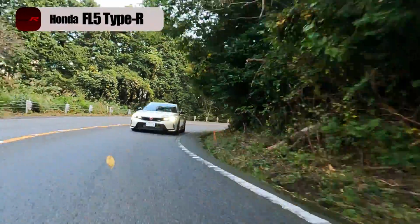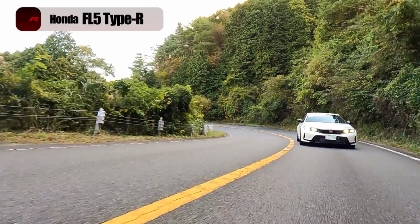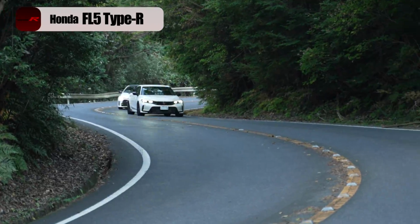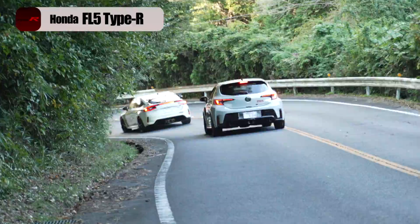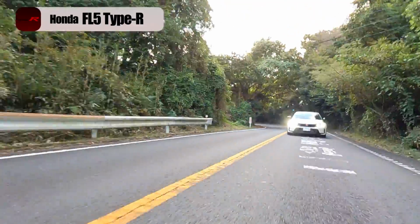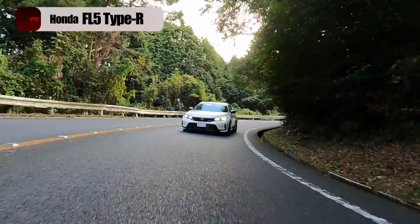No issues with torque steer. Man, this thing just feels so stable, it's crazy. On a road this narrow and tight, I've just got so much trust in the car to hang on to the skinny bit of pavement between these trees here. It's just super, super comforting, to be honest.